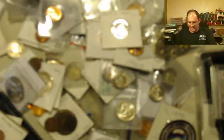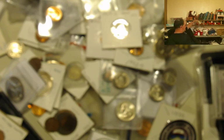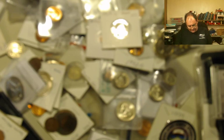Now I've got to write that down so I don't lose it. Okay, 2011. And that was DDO 002, Variety Vista. There. Where'd them flips go I had? There's some. Let's put that in a flip for you. There, you get a double die obverse and a double die reverse in this batch.